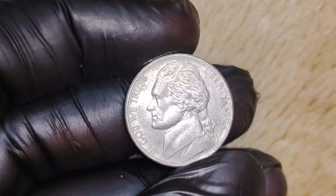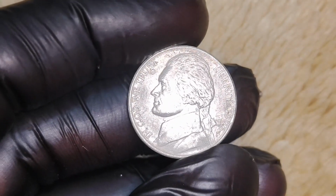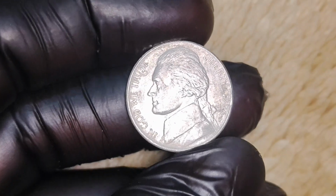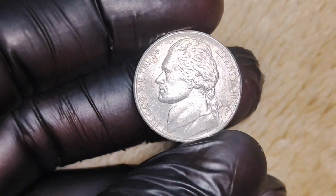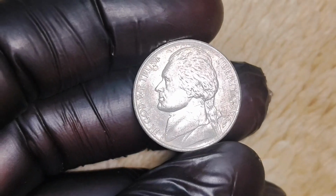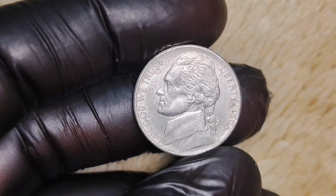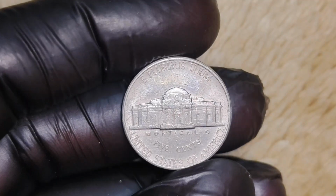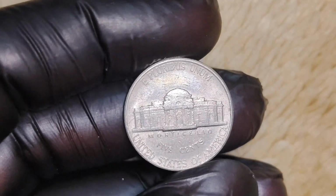Let's start with a little background on the Jefferson nickel series. The Jefferson nickel was first introduced in 1938 and has since become a staple in U.S. coinage. Designed by Felix Schlag, it features a portrait of Thomas Jefferson on the obverse side and his famous home, Monticello, on the reverse. But not all Jefferson nickels are created equal.